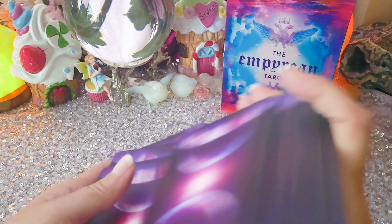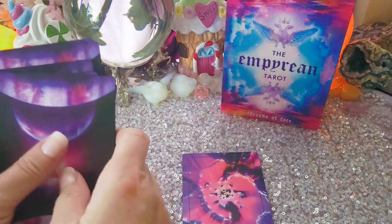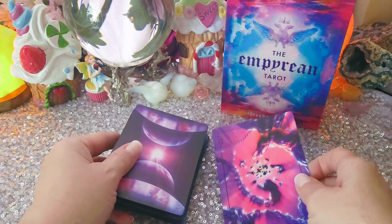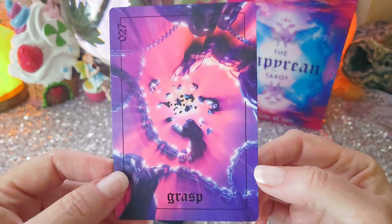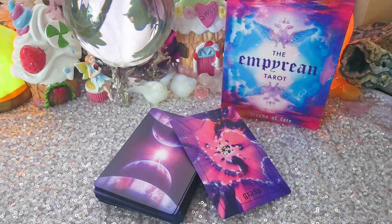I would say the closest to compare this, oh, look what we got. As far as shuffling is concerned, would be the Halloween Oracle. I don't know why, I just felt it similar. So you have grasp. Here is our message for today. Grasp, which is number 27.